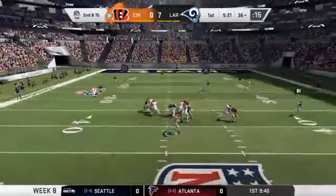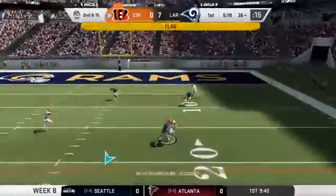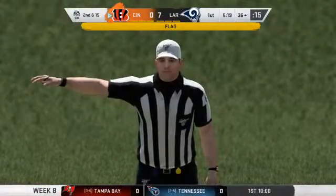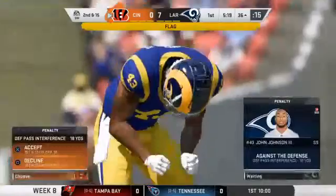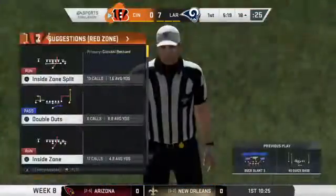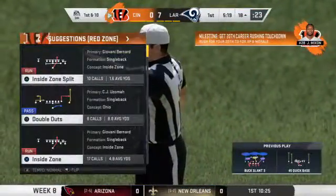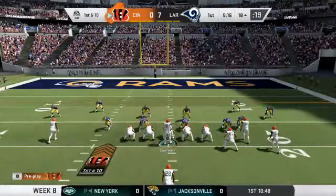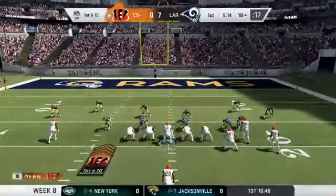To throw on second down, Lawrence. Complete to the right side, it's Eifert. And inside the 20 before he's brought down. So flag for the contact, pass interference. And I know that you're going to look at me and roll your eyes, and rightfully so, because you know what I'm going to say.